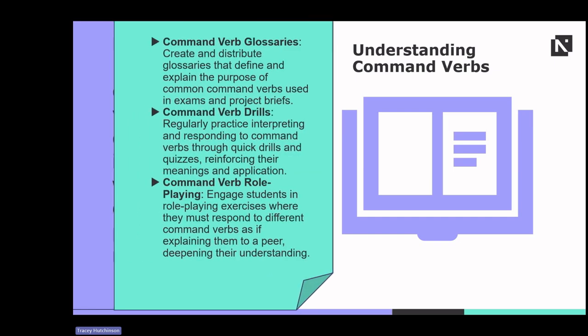Help students understand command verbs by creating and distributing glossaries that define their meaning and purpose. Practice interpreting and responding to command verbs through drills and quizzes. Role-playing exercises can also deepen understanding by allowing students to explain command verbs to their peers.